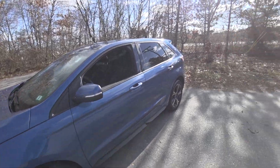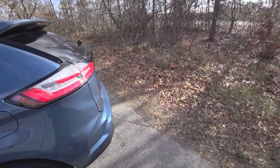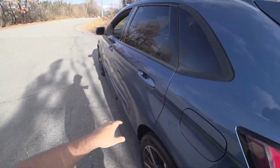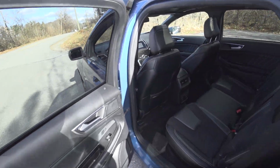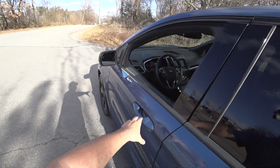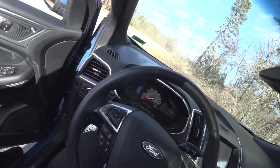Today we have the 2020 Ford Edge ST. I absolutely love these cars. They are a ton of fun. Heated seats in the rear. It's awfully windy, so I'm going to make the outside pretty short.